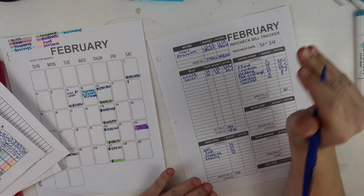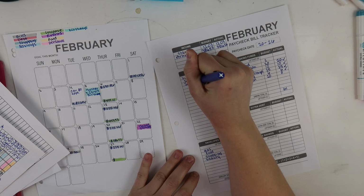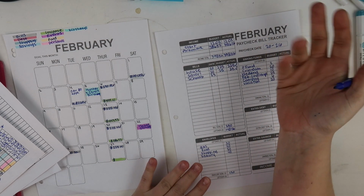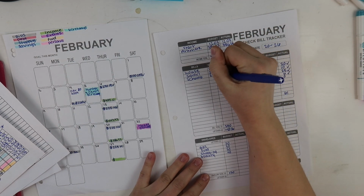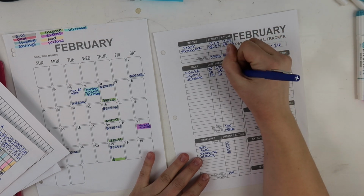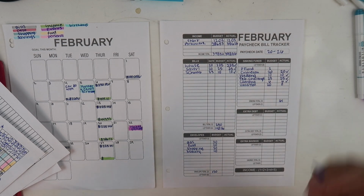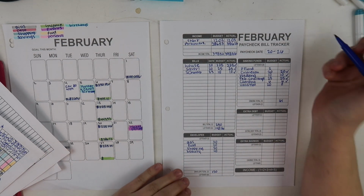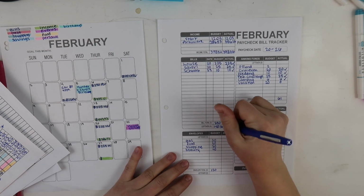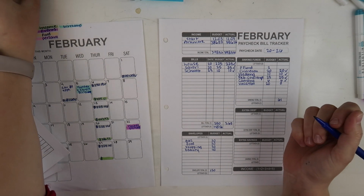I also completely forgot about my Schwab automatic savings. Sorry, Schwab. I hate that word. But it automatically saves $10 on the 23rd of every month for my IRA. It's not much, but I like it. So I completely forgot about that. So that took me to $260 instead of $250.